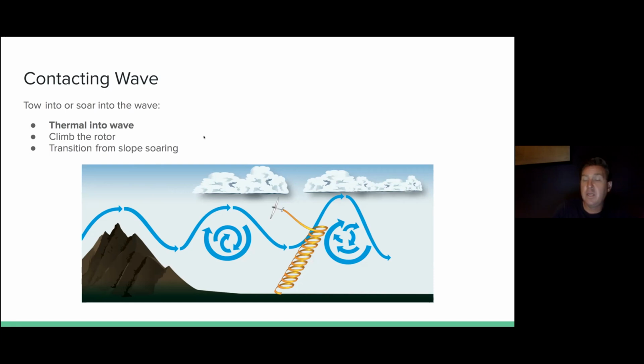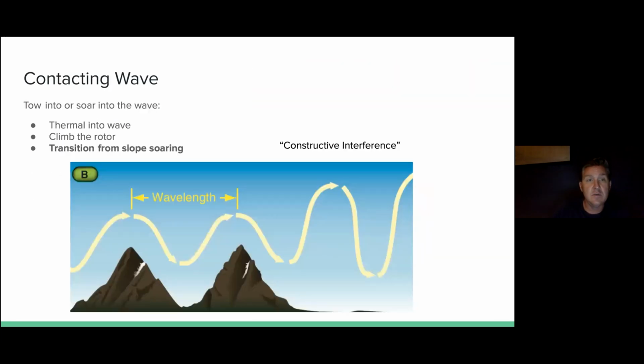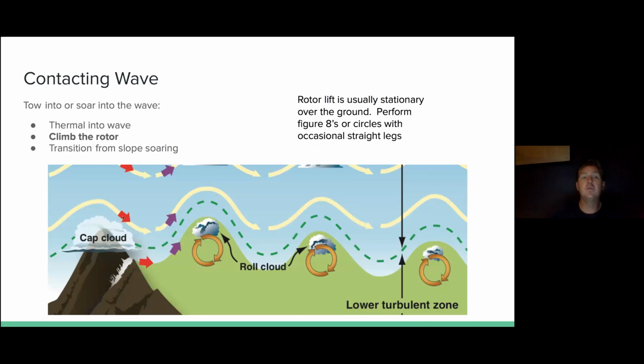The other way we can do that is to climb into the rotor. Keep in mind, and Jeff, I think that was probably your plan today, to tow in there and climb into the primary rotor. Keep in mind that roll cloud, or that rotor, is going to be cycling more or less in a clockwise fashion. So for us in Boulder, we're going to have to penetrate through the sink, which is pretty horrendous sometimes, and then connect into that wave.